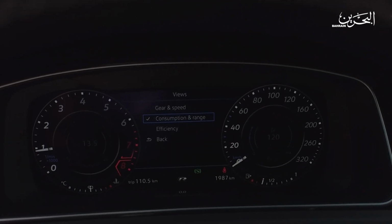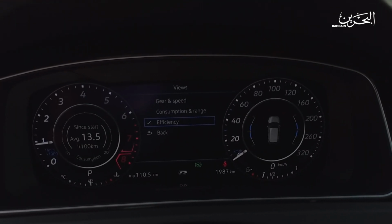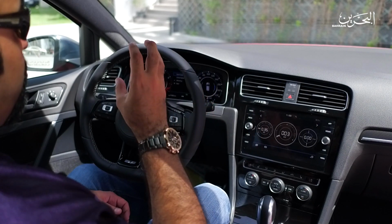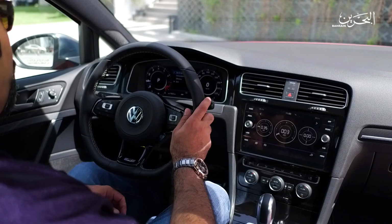You can change the cluster. You can have it with the consumption and range, fuel. You can have it on efficiency as well to see how efficient your driving is, because the Golf always promotes blue driving, which is efficiency in driving.